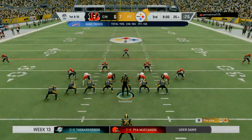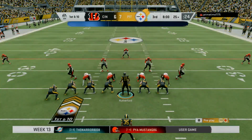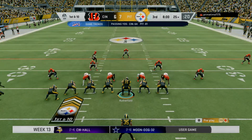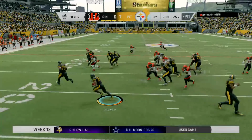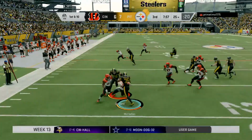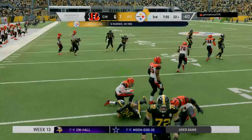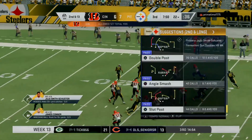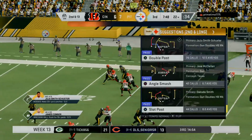The Steeler offense here about ready for their next drive. They have the lead. Now they'll be looking to extend that lead. And this is where I enjoy talking about one of my favorite subjects, tendency breakers, or counters as I also like to call them. You've done things in a certain way in the first half, and they've had the ability to see what you've done. They're going to make their adjustments.